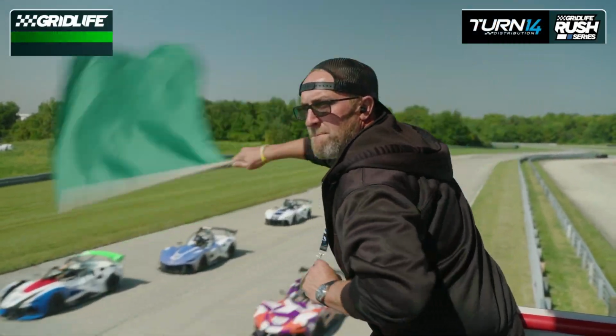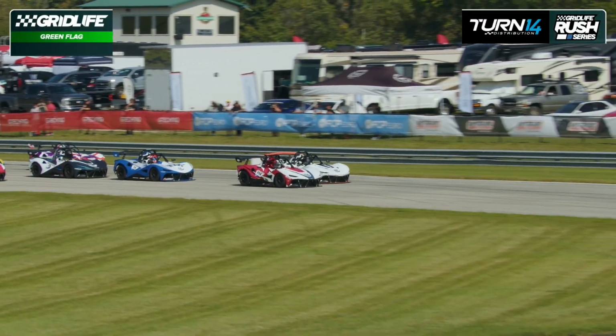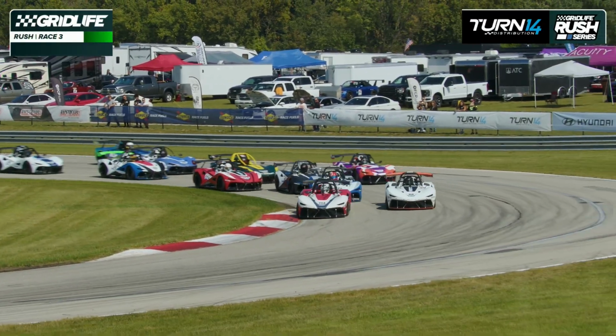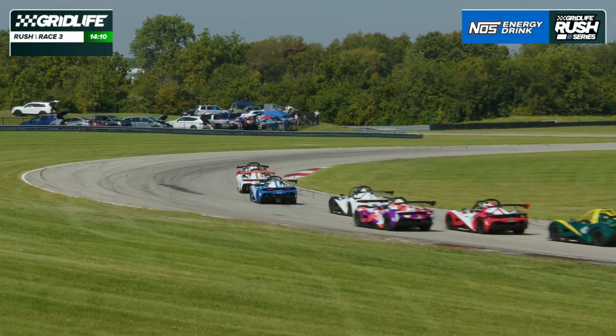Green flag, and we're underway in the GRIDLIFE Rush Series. And the 314 at Kraus got a phenomenal start from the back there. He's going to slide up the inside of that red and white car to the inside of the 9 of Billingsley. Batley and Ayler come out right behind Mersberger into turn 2.